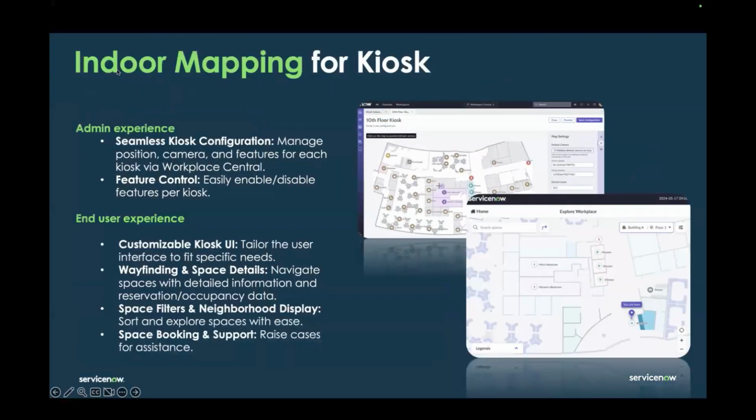Now, within the indoor mapping, we have several options and experiences. First, talking about the admin, we enable the admin to configure the kiosk, as I was saying earlier. Within certain guidelines, the kiosk admin can manage the position, the camera, and the features for each kiosk all throughout the Workplace Central. They can determine what modules will go into the kiosk, what options the end user is going to be able to see, the colors, backgrounds, images, etc.